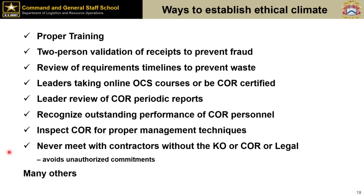They're remodeling a building here on post, and the O-6 for the requiring activity, who's going to take over the building, is walking through. The COR's not there, the KO's not there. He just happened to be in the building walking through, and the site lead is there, kind of walking him around. He goes in one room.